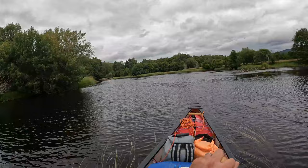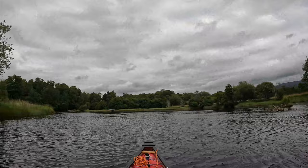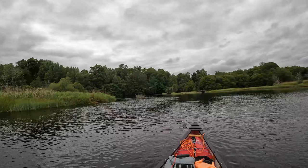Right, I've nearly covered my stated objective for today. Now I've got to find somewhere to camp for tonight. So I'm just going to paddle on a little bit further, but I'm looking for an island and somewhere quiet and away from trails and paths.